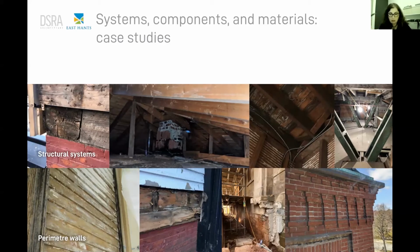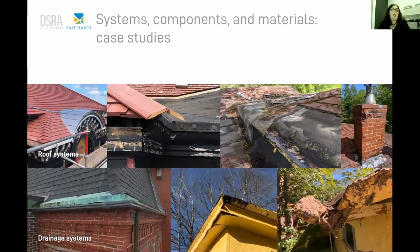precast concrete. I'm working on a project where we have precast concrete, brutally done in the 1950s, 60s, and also 70s. Now some of that architecture from the 1970s and 80s is becoming designated cultural heritage. So we also need to deal with the different ways, different cultural heritage assets. So this, again, continuing on the system components and materials, we have roof systems.